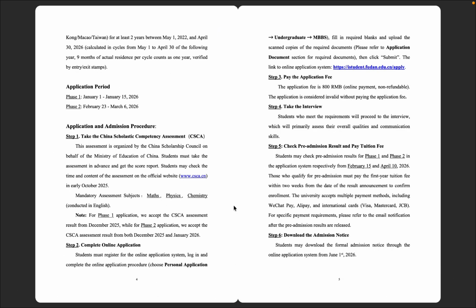Now let's take a university for example. This is the MBBS application for Fudan University. The application period has 2 phases. Phase 1 is from January 1st to January 15th. Phase 2 is from February 23rd to March 6th. The first step for the application is to take the CSCA exam, and the subjects required are math, physics, and chemistry. So if you want to catch the phase 1 application, you must take the CSCA in December. And for phase 2, you can take it either in December or in January.